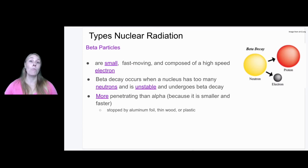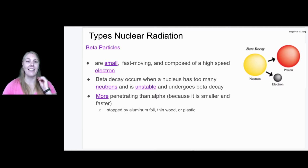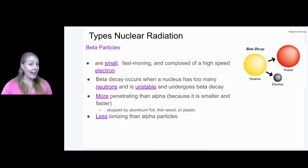Beta particles are more penetrating than alpha because remember they are smaller and faster. These can actually still be stopped by aluminum foil, thin wood, or plastic, right? So they are stopped by some substances, but not as thin of substances as are stopped by alpha particles. They are less ionizing than alpha particles. So yes, they can penetrate more, but they actually are less ionizing, which kind of balances out.